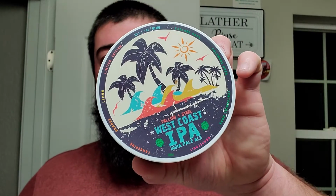This one, I'm telling you, if you are a hop head, if you're a beer lover, whatever, IPA lover, this one is something to seek out on the BSTs, because it's nice. The label's nice. tallow+steel makes a good soap base. There's like no downsides to getting this soap if you're a beer lover.